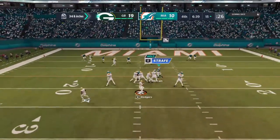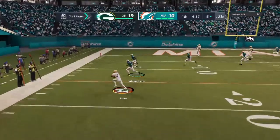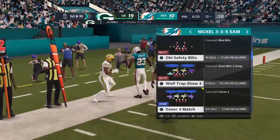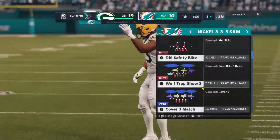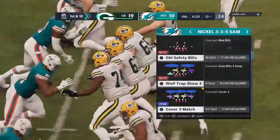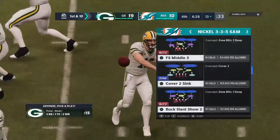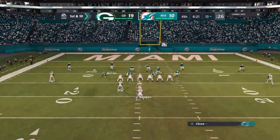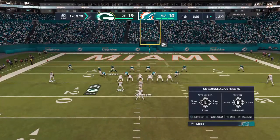Rodgers going to try and throw on 3rd down. And he takes it down to the 13 and picks up the first. To Aaron Jones. It'll be a pickup of just 2, and it'll give him a fresh set of downs. First down. From the 13 now, they work on 1st and 10.